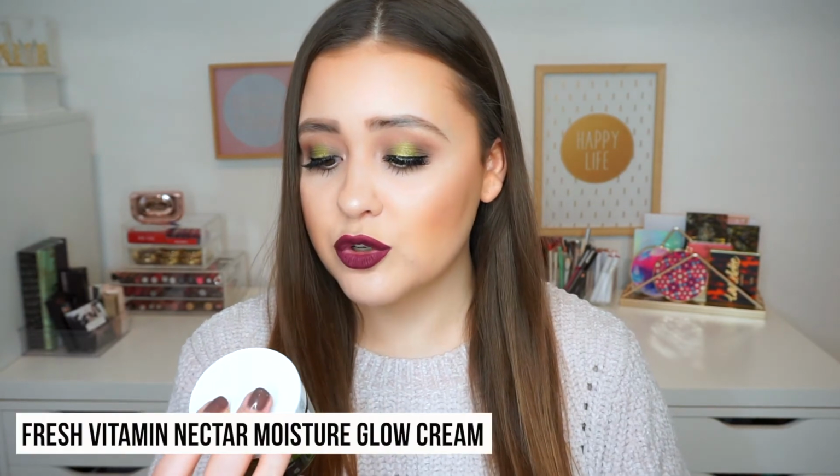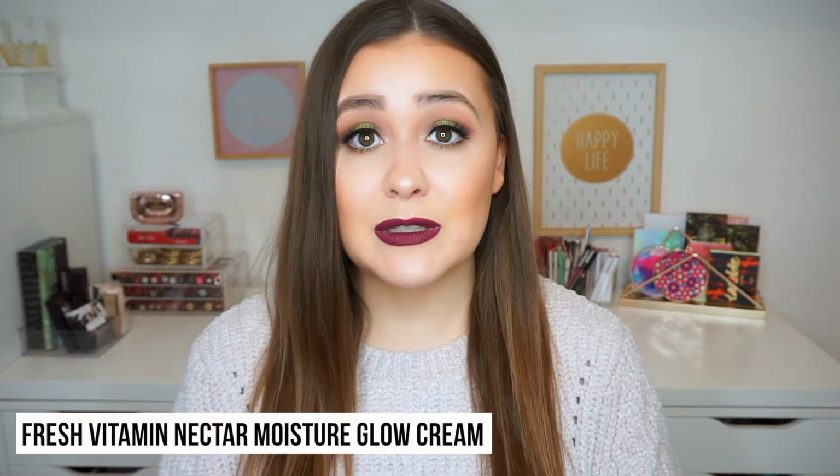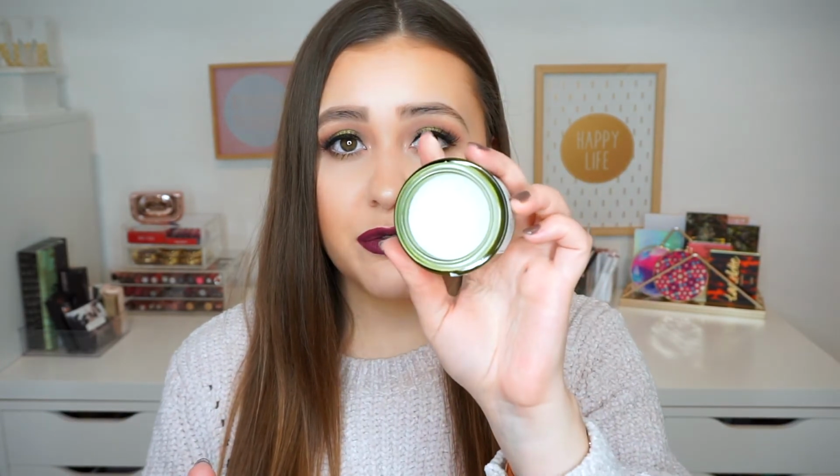Then I also have a moisturizer that I want to talk about, and this is my Fresh Vitamin Nectar Moisture Glow Face Cream with Vitamin Fruit Complex. That was a mouthful. But yeah, this is what that jar looks like. I tried out a sample of this a couple of months ago, and I liked it so much that I decided to try out the full size. And this stuff, first of all, smells really good, but when I apply it on my skin, it does wonders.